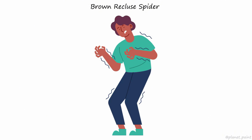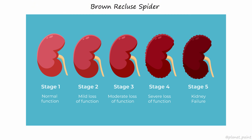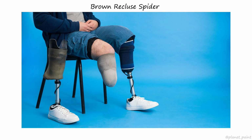In severe cases, about 10% of bites, the venom goes systemic. You get hemolysis, where your red blood cells burst, your kidneys start failing. You develop a fever, vomiting, rash. Some people need skin grafts to cover the wound. Others lose chunks of muscle or even limbs.